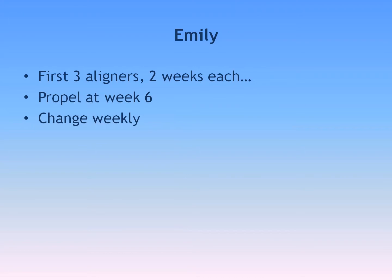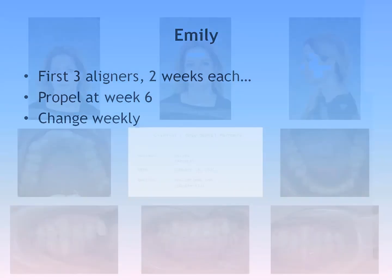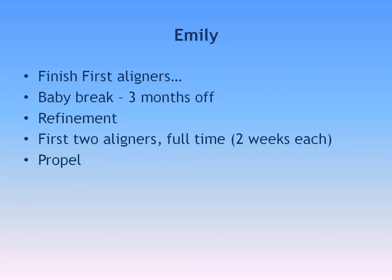Now we went ahead with Emily, and the first 3 aligners we delivered at 2-week intervals to get the teeth kind of primed and moving. This was early on with Propel. I started Propel at week 6, and then we went to weekly changes with her. And here we are with progress. You can see the attachments in place. This is after we'd done our initial perforation.